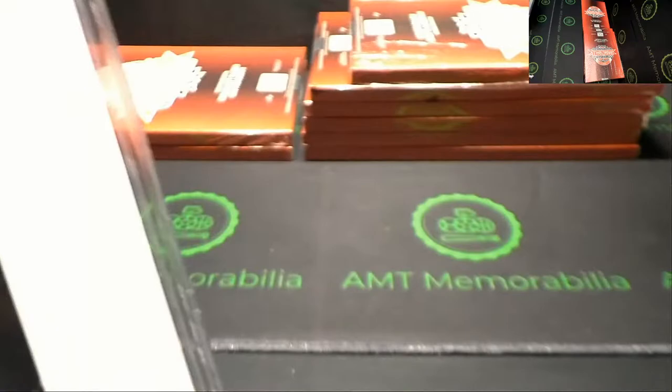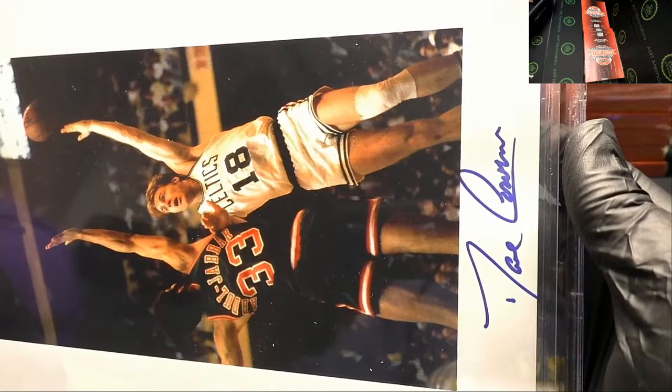I don't know how Donruss is gonna go. It's gonna be interesting to see.